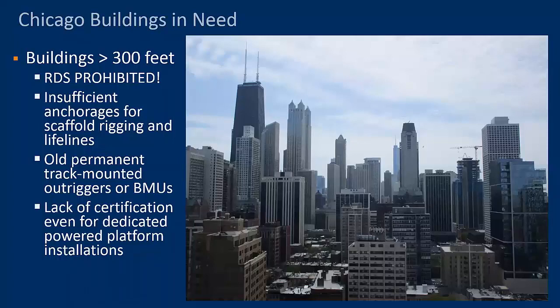Another class of buildings are the 300 foot plus club where rope descent is now prohibited. This photo is taken downtown at a height of about 300 feet on a building rooftop, and that orange line is approximately representing a 300-foot threshold. And what you'll notice is that in Chicago, 300 feet doesn't buy you a whole lot of real estate. A high percentage of downtown buildings are affected by the 300-foot rule. Depending on floor-to-floor height, that means you're probably 20 or 30 stories and anything above that. In this class of building, often the older buildings are affected, but some new buildings as well.